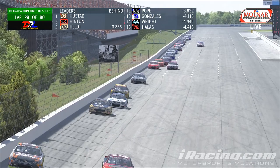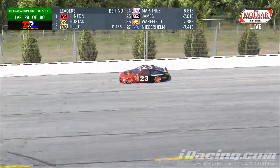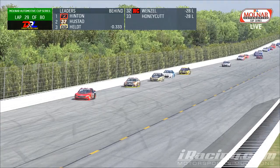Well, I think there's going to be some guys that are just going to be better late in the run. They can run on those older tires, and that's where they can gain positions. Hinton rolls into first place out of turn one. Yeah, gets ahead of Wade Husted. First DRL race. He is now out there with some clean air, and he's already put a gap between him and the 32. Husted must have had a horrible corner there.